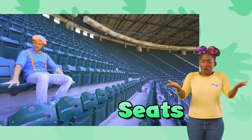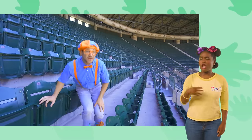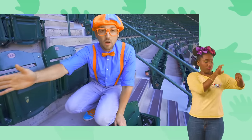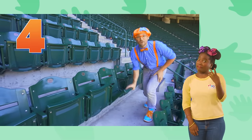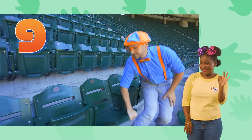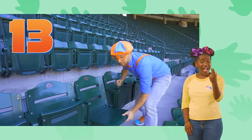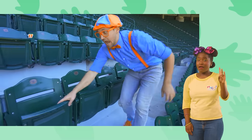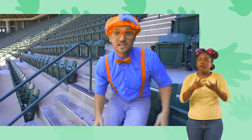Whoa, check out these seats. There's so many seats in this stadium. Hey, I have an idea. Why don't we count them? Okay, let's start down here. Let's count this row of seats. Ready? One, two, three, four, five, six, seven, eight, 9, 10, 11, 12, 13, 14, 15, 16, 17, 18, and 19. Whoa, that's a lot of seats in this row.